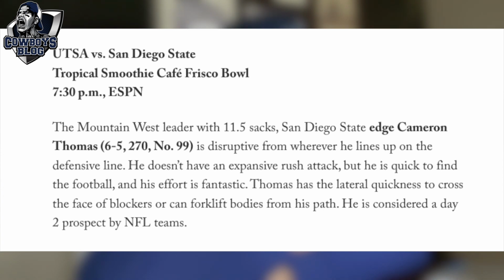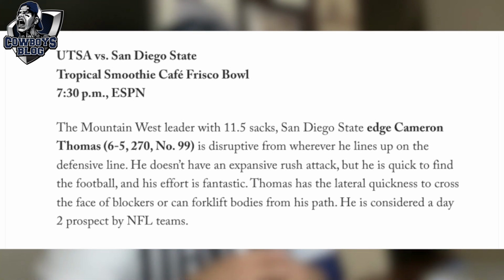So here's the description: San Diego State edge Cameron Thomas, the Mountain West leader with 11.5 sacks, 6'5", 270, number 99, is disruptive from wherever he lines up on the defensive line. He doesn't have an expansive rush attack, but he is quick to find the football, and his effort is fantastic. Thomas has lateral quickness to cross the face of blockers and can forklift bodies from his path. He's considered a day 2 prospect by NFL teams. So a lot of this is in line with what I had leading up to this in my preseason rankings, and it's definitely a player to keep an eye on.